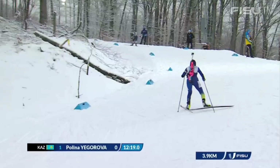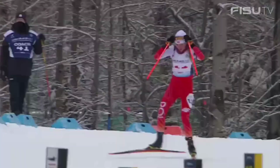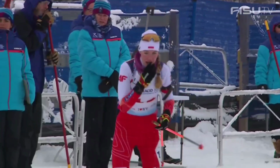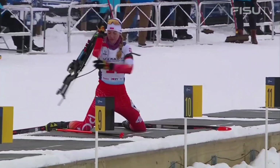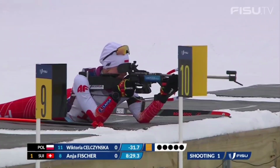Just looking at Polina Yegorova, I can tell you that the Swiss athlete Anya Fischer is giving her a run for her money. She is taking the fastest lap time for lap one. Shot clean, did Fischer, and Fischer in the lead for now.